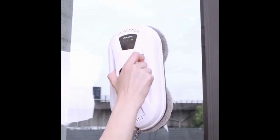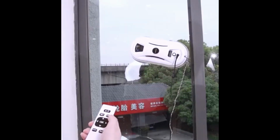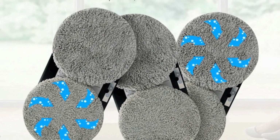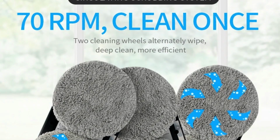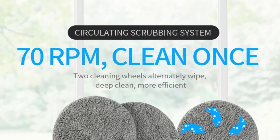Material and durability. Built from a mix of durable materials, the PuRuiKai robot cleaner is sturdy and designed to withstand regular use, offering long-lasting performance. Ultra-thin design. The slim profile of the PuRuiKai cleaner makes it ideal for accessing narrow spaces, such as between window panes, ensuring a thorough and comprehensive cleaning.